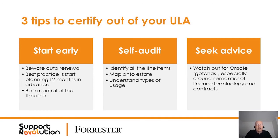So another 2 years down the track, they start to plan early and get out. But it's cost them another 3 years on the treadmill of the ULA. So start early is the biggest thing to take away from this slide completely. Too many people made too many mistakes and just rolled again. And it's an expensive roll of the dice just to keep renewing a ULA.